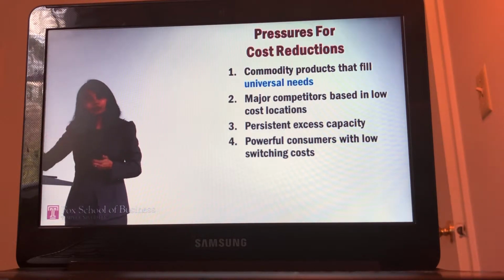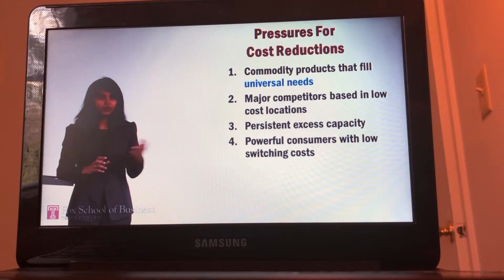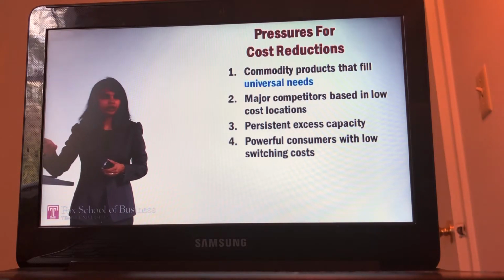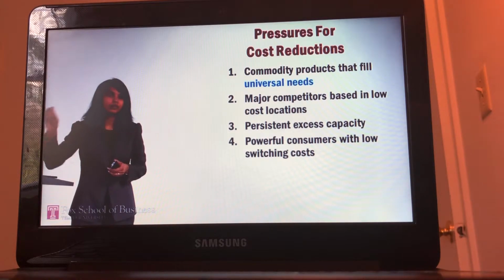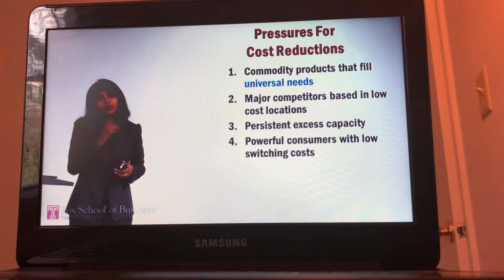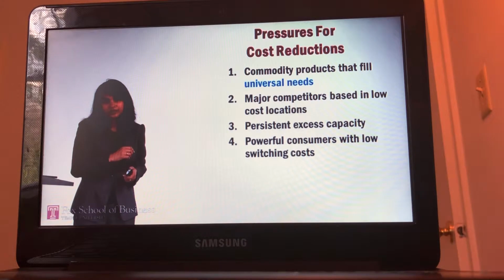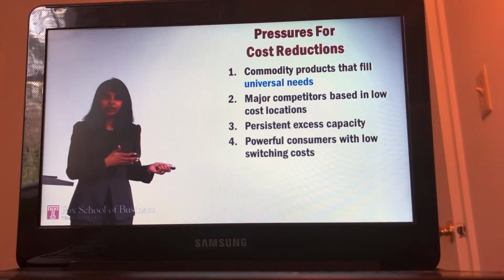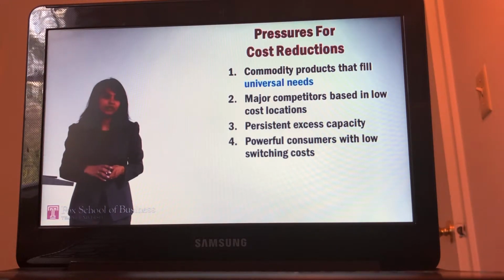Then, if your competitors are based in very low-cost locations, for example, they are making this product in China, because of which their production cost is very low, and you are making this product in the US, then to effectively compete with that firm, you will also have to change the location of your production so as to bring the cost of production down.